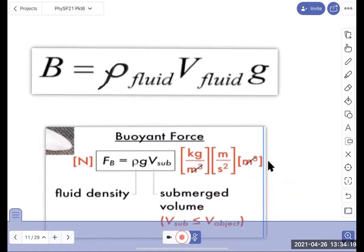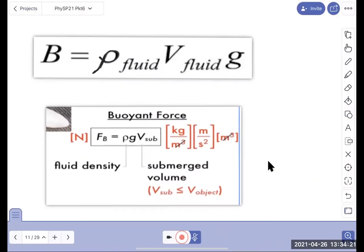So unit-wise, I have it here as well, just to show you that it does work out. It's always a good idea. It's something called dimensional analysis, just to look at it and say, do these units work for this formula? And they do. You end up with units of kilogram meter per second squared, which is newtons. Okay. So that's the buoyant force.